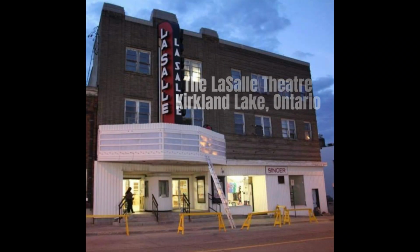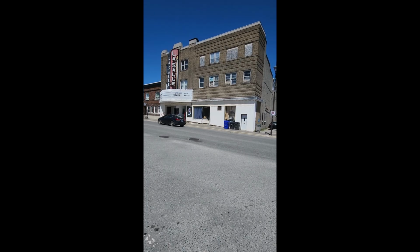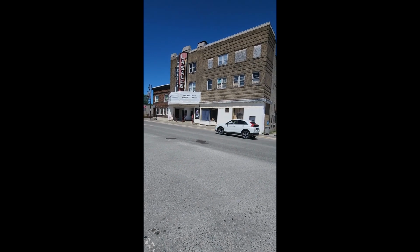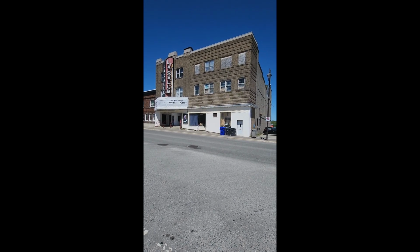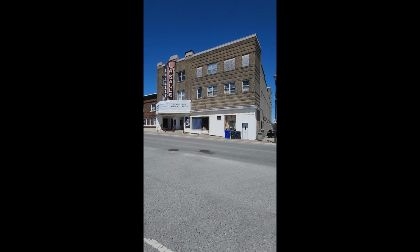Located in Kirkland Lake, Ontario. The Lasalle Theatre was opened on Monday, March 6, 1939, and was one of the 3 theatres in town. It was designed by Harold B. Long, a Kirkland Lake architect, and was built in the Art Deco style, which symbolized modernity with clean flowing lines and the use of metallics.